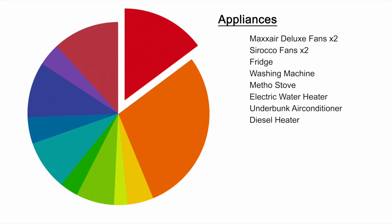My fridge is an LG 310 litre fridge, runs on 240 volt. I have a Sphere Caravan washing machine. I have an Origo Metho stove. I have an electric hot water heater. I have a Truma underbunk air conditioner. And I also have an Eberspecher diesel heater. So the total for all that was $7,402.61.